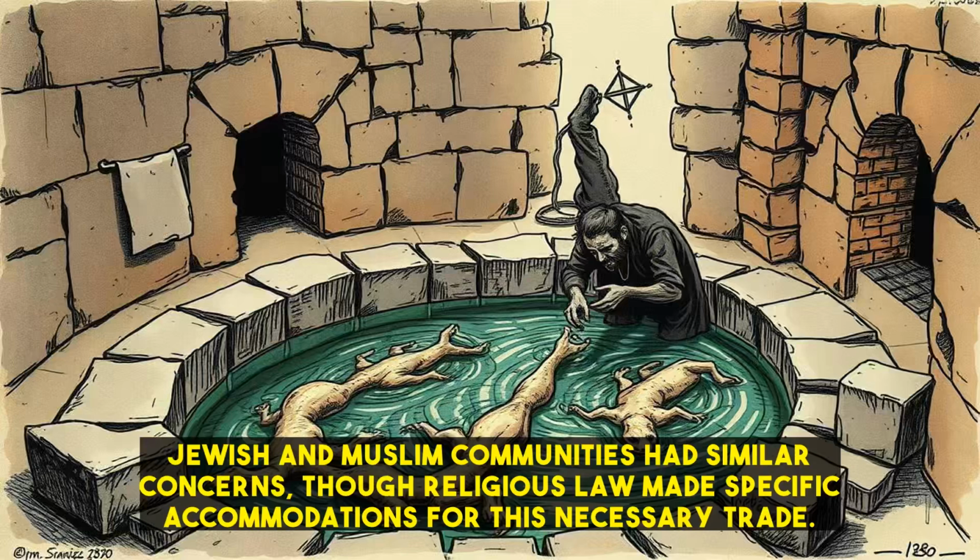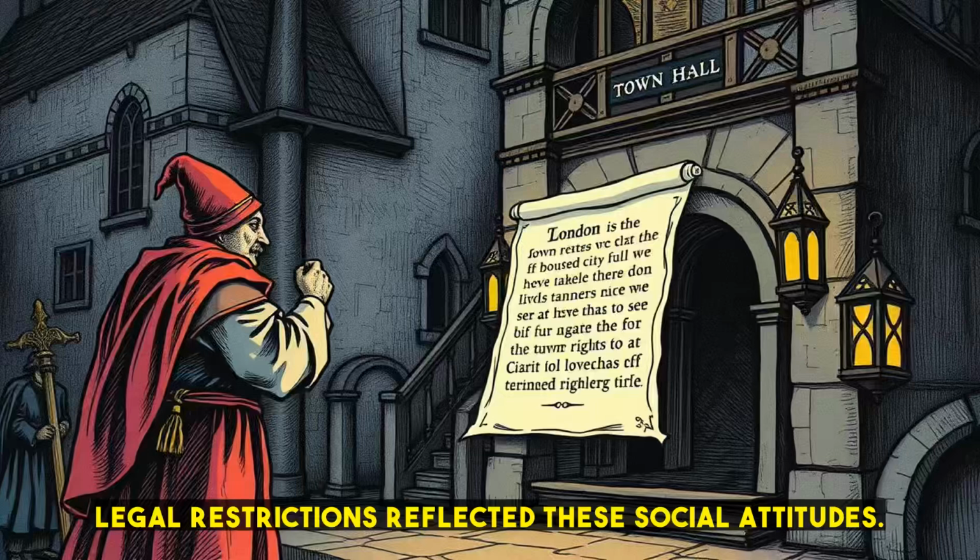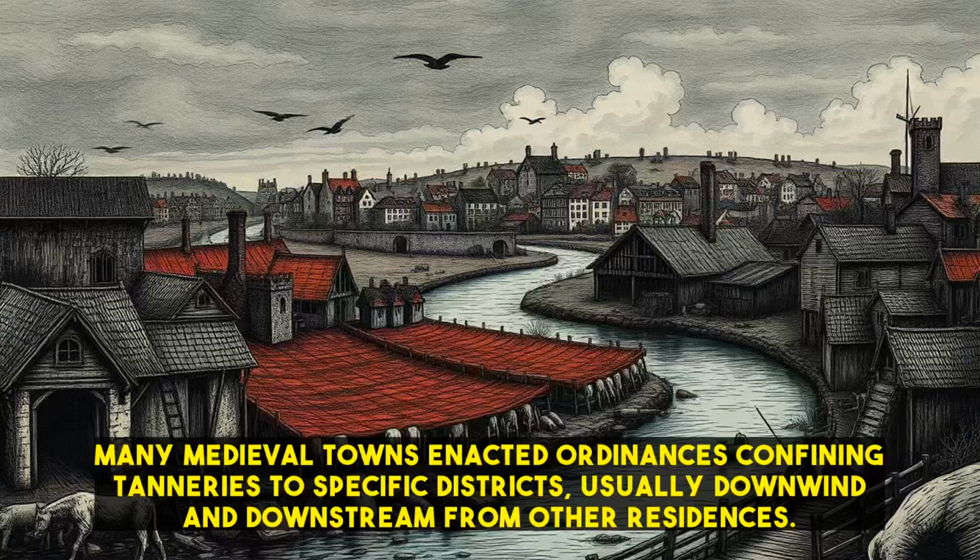Jewish and Muslim communities had similar concerns, though religious law made specific accommodations for this necessary trade. Some religious authorities questioned whether tanners could enter holy spaces without special purification. Legal restrictions reflected these social attitudes. Many medieval towns enacted ordinances confining tanneries to specific districts, usually downwind and downstream from other residences.